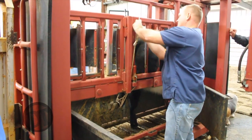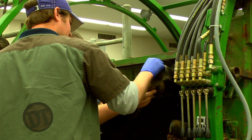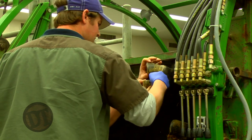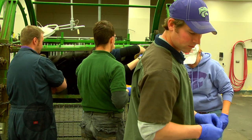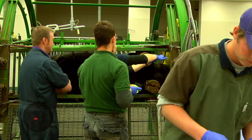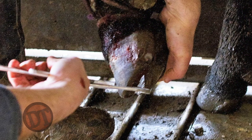Now we're going to take those hoof testers and go around the hoof, and we're looking for something like a toe abscess or a sole abscess. What will happen is, as we pinch the toe, if that animal is sore, it will retract. A sole abscess is like a blood blister underneath your fingernail, and it's very, very distinct and very pinpoint. And so we can make a very easy diagnosis by picking up that foot.